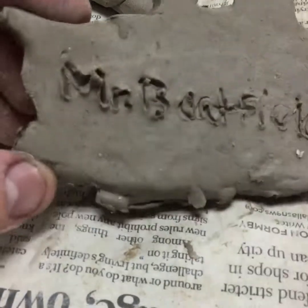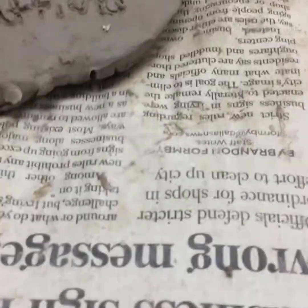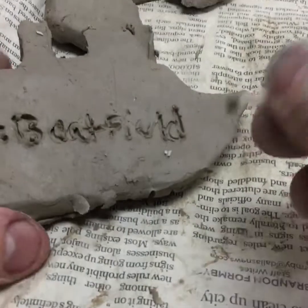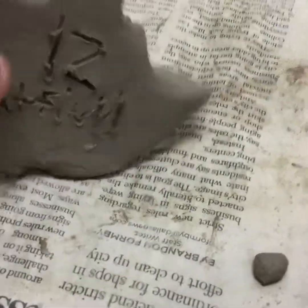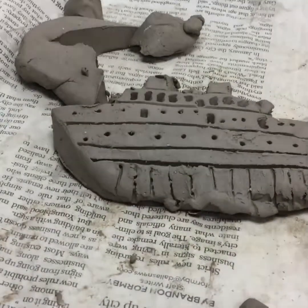And then I'm going to write not my class code today. I just want you to write one number. That number is the number of your table. So what table would I be at today? I hope you said table 12. So I'm going to write Mr. Boatfield and then a 12 somewhere on it. It doesn't matter where. Now, once you've done that, give me a thumbs up. Thank you.